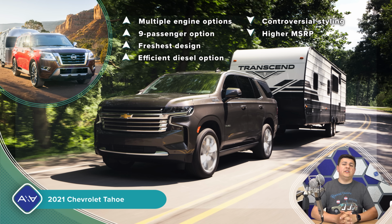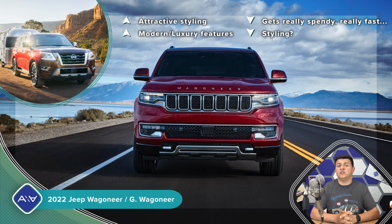A little bit later this year, the Jeep Wagoneer is going to roll into dealer showrooms. However, the Wagoneer is going to be a little bit more expensive than the Armada. Well, actually, it's going to be a lot more expensive than the Armada, because with the Wagoneer and Grand Wagoneer, Jeep is really targeting Yukon Denali and Escalade, not necessarily Armada and Sequoia.